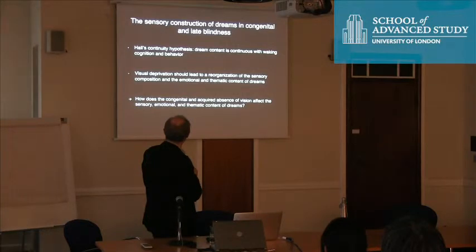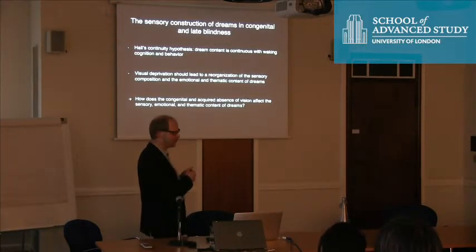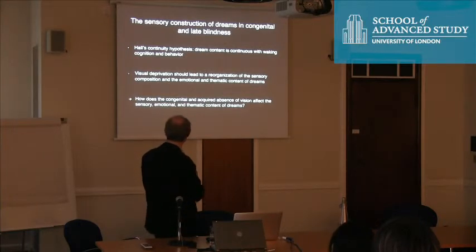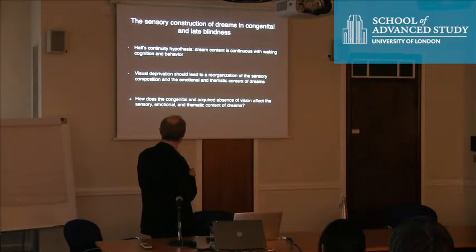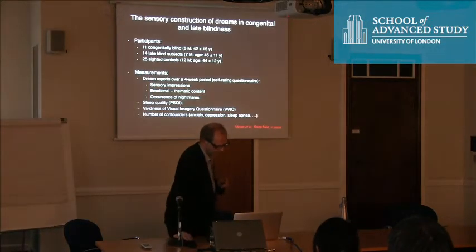And you have Domhoff's continuity hypothesis, which states that dream content is a continuation of waking cognition and behavior. Now, if this is true, then visual deprivation should lead to a reorganization of the sensory composition and the emotional and thematic content of dreams. That was what follows from the continuity hypothesis. So the question that we wanted to ask: how do congenital and acquired types of blindness affect the sensory, emotional, and thematic content of dreams?